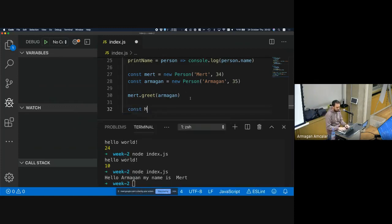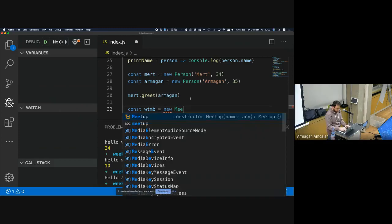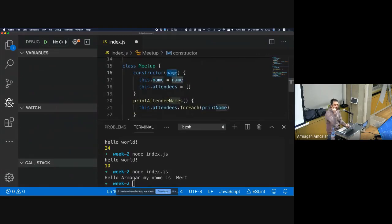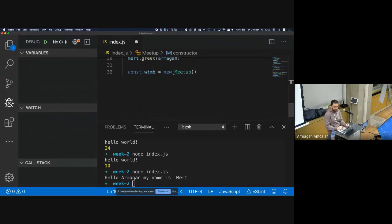So let's now create a new meetup, WTMB. Let's say new Meetup. And let's see what Meetup required of me. The constructor takes a single argument, right? So it just needs a name from me. So the first argument is WTM Berlin. Let's keep it short.